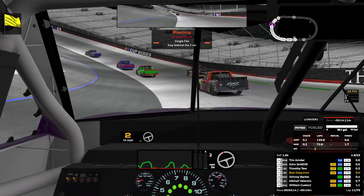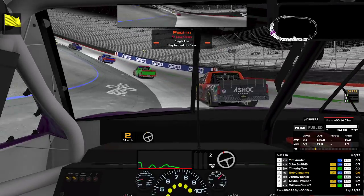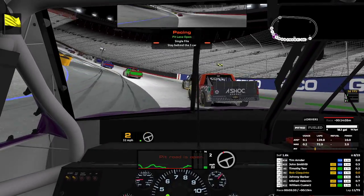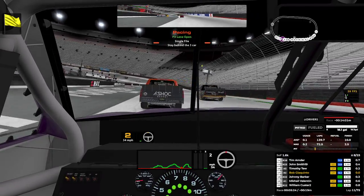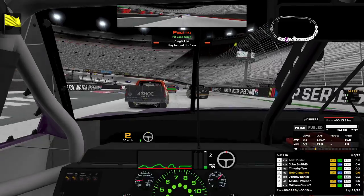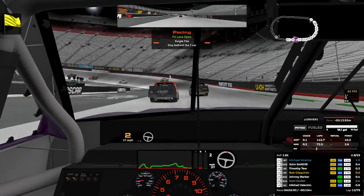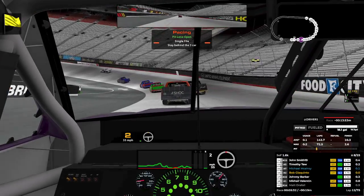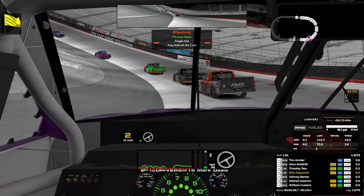Jesus H, already ran me over twice. Can't believe I missed that. Pit road's open. Pits are open. Jesus H. Fuel up again, come back down pit road, just idiot. Looks like he got a little bit of rear damage there.